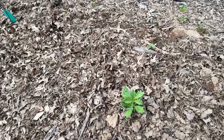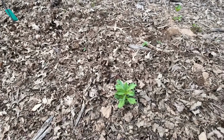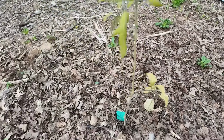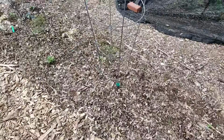So I bought 2 trays, they're 50 each. So total of 100 plugs, and something demolished them. It was either a vole that kicked them out or a rabbit that wanted to munch on them. But basically, I probably have about 30 out of the 100 left, which is disappointing.